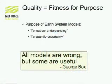So I want to define quality then as fitness for purpose, which is my favorite definition of software quality. Fitness for purpose for this community means how good is it as a scientific instrument? And the interesting thing here is quite often the utility of a model does not depend on how faithfully it captures something about the real world. So climate scientists are building simulations of the climate. But quite often, what they want out of a model is not an accurate simulation of a real climate. They want the ability to ask an interesting question.